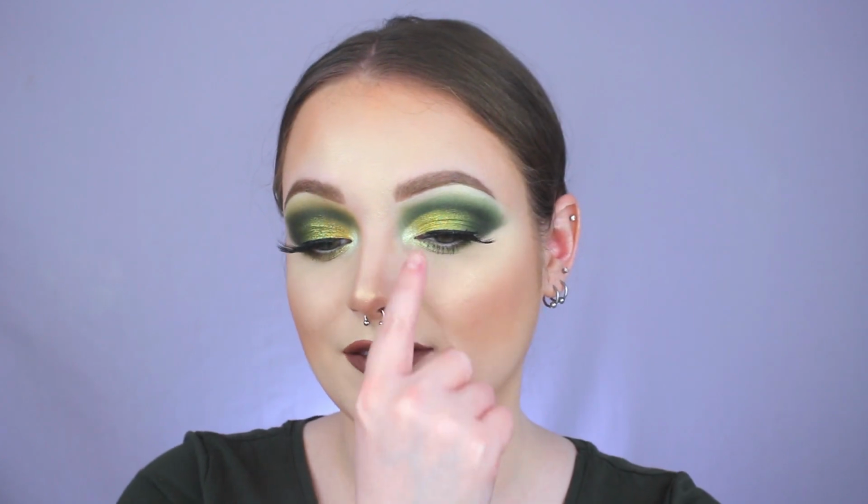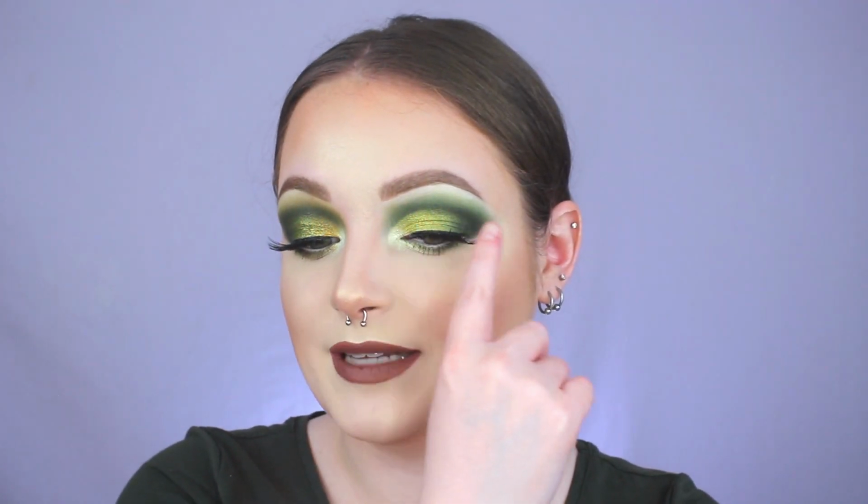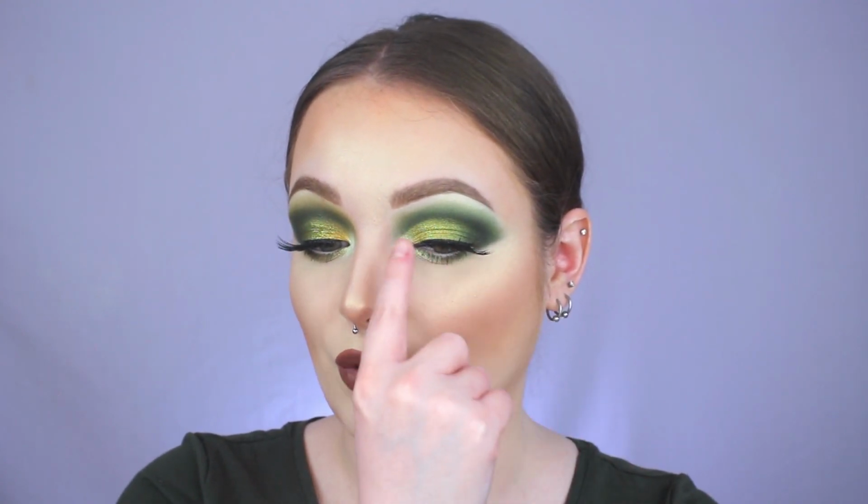So when we start comparing the two, you can see on this e.l.f. side, the mattes have a really nice pigmentation to them. They look really nice and smooth on the eyes. Literally, they have given me no harsh lines or any issues. And the shimmers just have a beautiful wet sheen with the formula. They look really gorgeous.